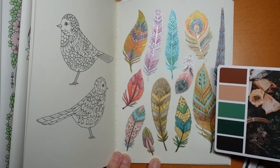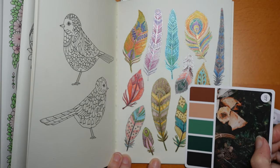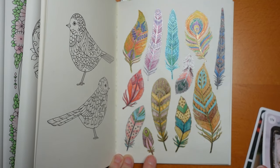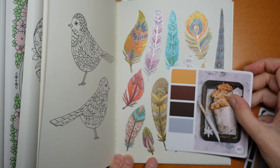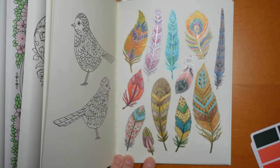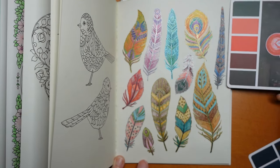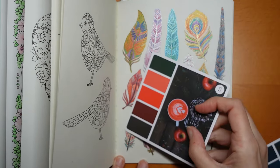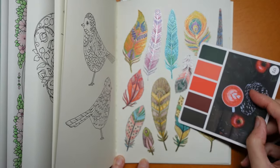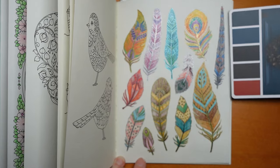This one, I think might be, is it that one? Yeah, I think that's that one. They look quite different, don't they? This one is definitely that one. Wherever they had white, I just didn't use anything. This one is this one. That one is, oh, is it that one? No, it's that one. That one's that one. And then this one is this one. And these are all festive.